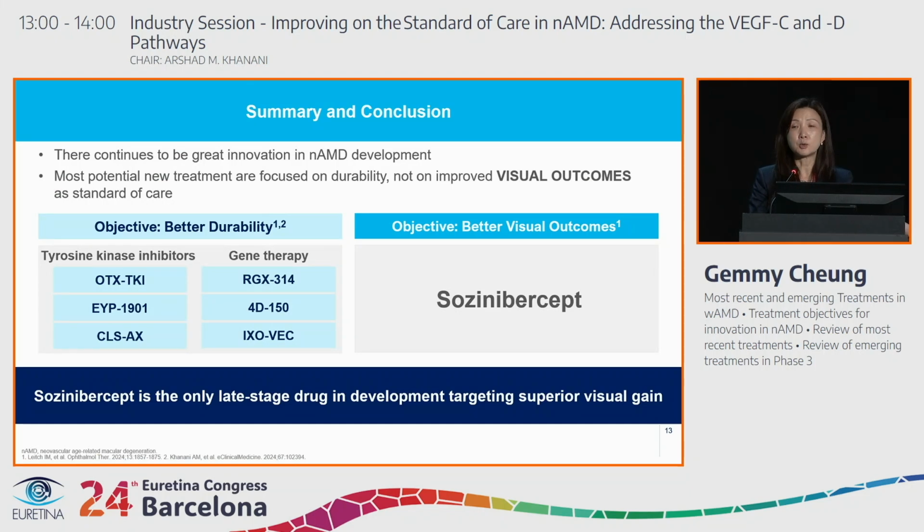So in summary, there continues to be great innovation, and it is really an exciting time for us to continue to be in retina, in neovascular AMD development. Yet most potential new treatments have continued to focus mainly on durability and not on improving the visual outcome and trying to break that ceiling effect. On the left-hand side, we've talked about a few approaches, and really today we are therefore very excited to look at sozinibercept as a potential for better visual outcomes.